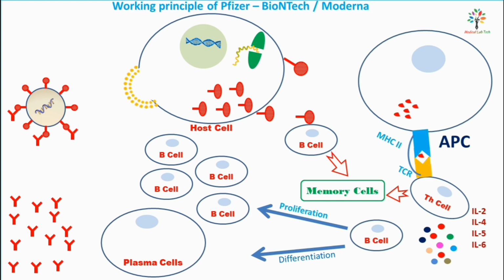The virus infected cells, on the other hand, will take some virus particles and express them along with MHC class 1 molecules and attract the cytotoxic T cells. Once the virus particle is expressed in association with the MHC class 1 molecule, the cytotoxic T cells are attracted, and there will be interaction between these two cells through the T cell receptor and the MHC class 1 receptor. Then the cytotoxic T cell will release some toxic chemicals. These toxic chemicals will eventually destroy the virus infected cell. The cytotoxic T cells will not destroy the healthy cells.